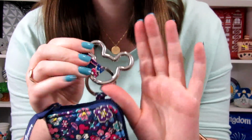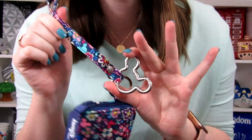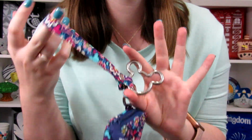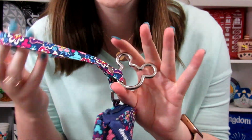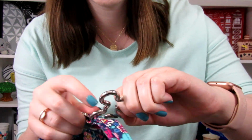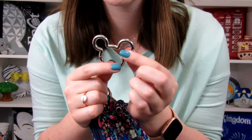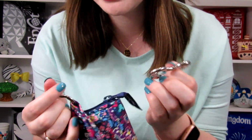And then the wrist strap itself comes with the adorable little Mickey carabiner, which you know I'm obsessed with. I have been obsessed with this in the Disney pieces for a long time. So this comes with the wrist strap, and I could not resist. It was so cute. And then this piece I actually will probably remove from the wrist strap, the little Mickey, and I will use it separately with my keys, because I like to put my keys on the little Mickey carabiner.